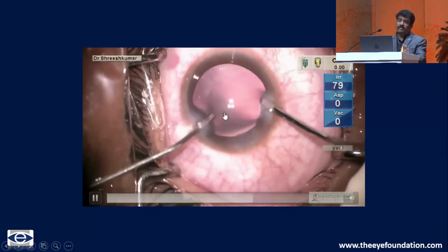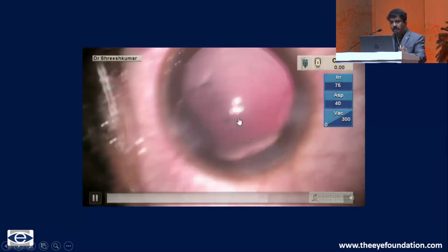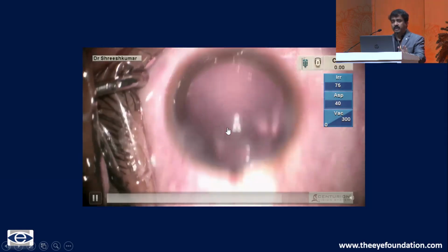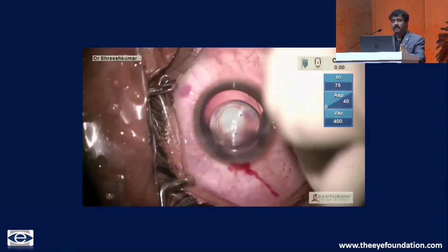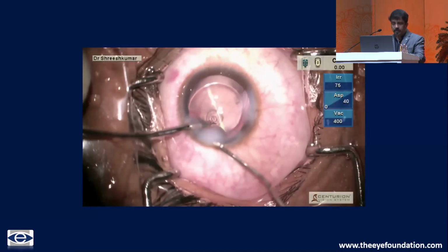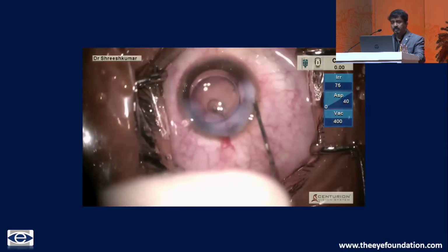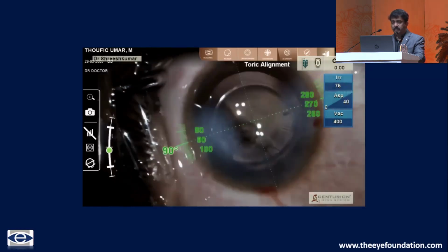It is a small defect which is actually a fibrosed defect. There is a hole in the posterior capsule, and you could maintain it. It has not enlarged during the maneuvers, and you could place the lens in the bag. It's a multifocal toric lens which was implanted into the bag, and it's stable. No vitrectomy was needed because there was no vitreous prolapse.